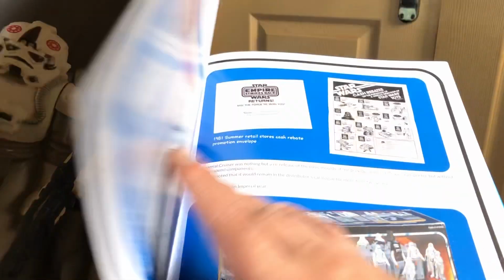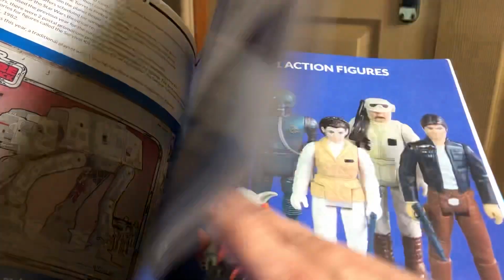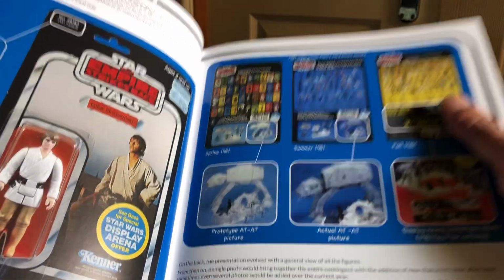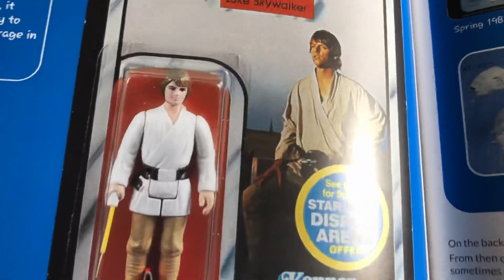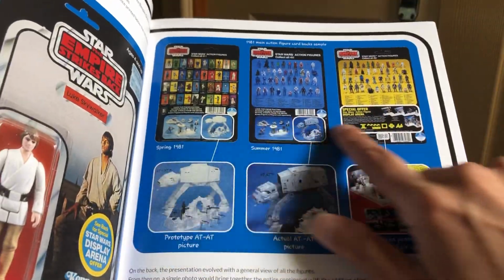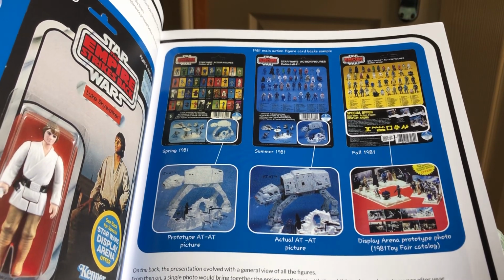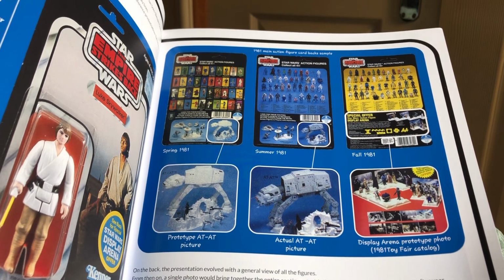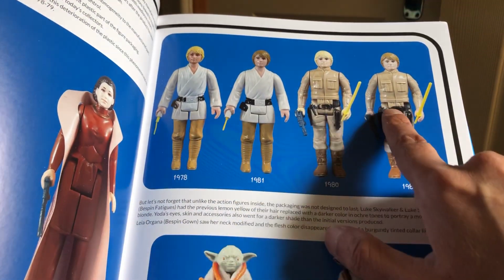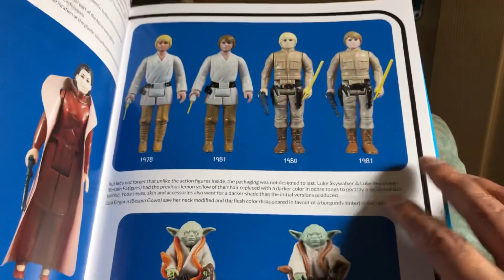1981. So you've got the next lot of figures coming. You've got some more vehicles. You've got the AT-AT arriving, Imperial Cruiser, 1981 action figures. Look at that Luke with very dark brown hair. It's an amazing figure on the 45 back. You've got the card backs that you get with these, the 41s to the 48 backs. Changes in the figure, so the hair colour changes. The layer with the neck. Yoda.